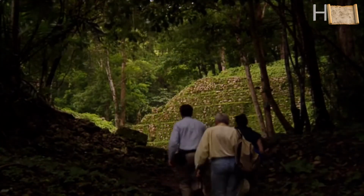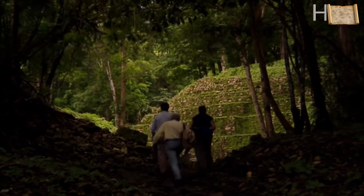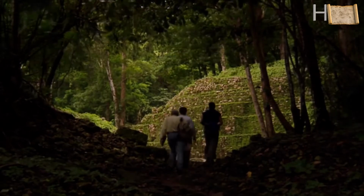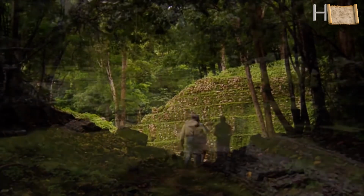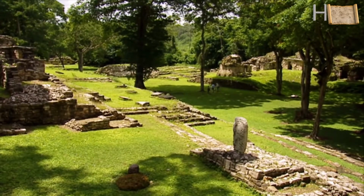Yes, this is exactly the way the explorers would have found it under this type of condition. It's about to get a monsoon here. Look at all those buildings. It's huge, isn't it?